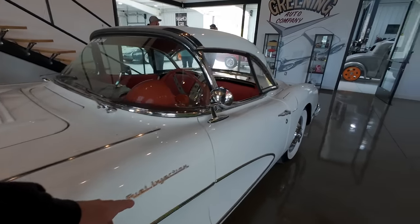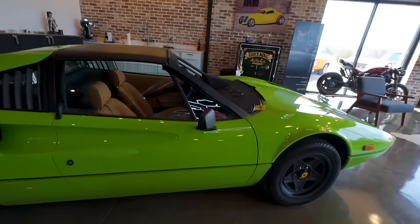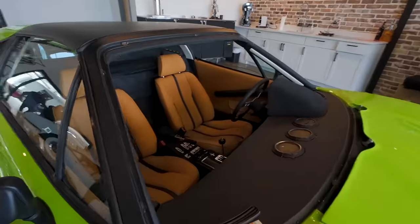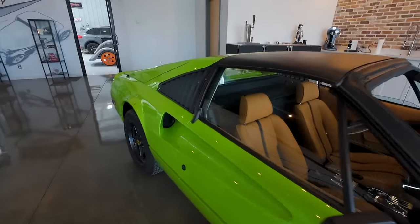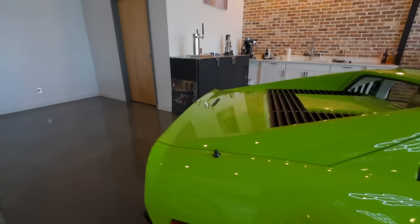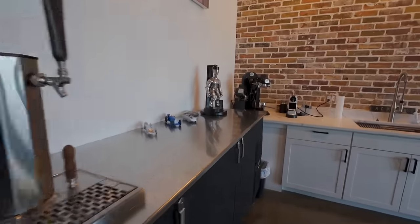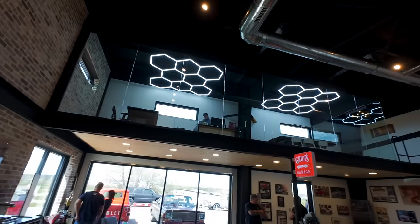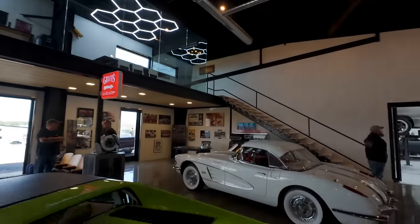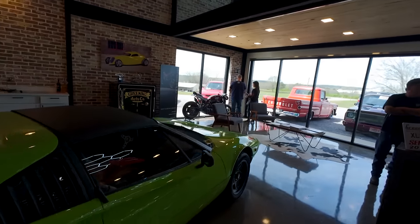Fuel injection, neato. Wonder what's under the hood. And this old school Ferrari, look at this thing. Look at this modification. No windshield, makes it go faster. Just kidding, it's probably in here for some work. Oh, I got like a keg over here. French press. Then they got their offices up there. So awesome, man, with a sweet Harley right there.